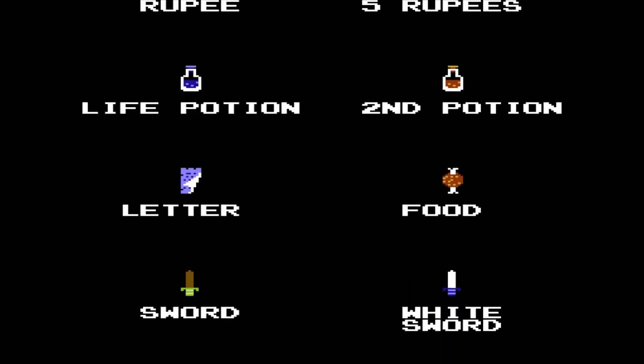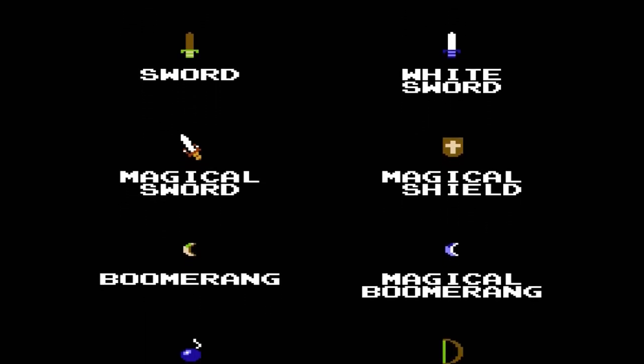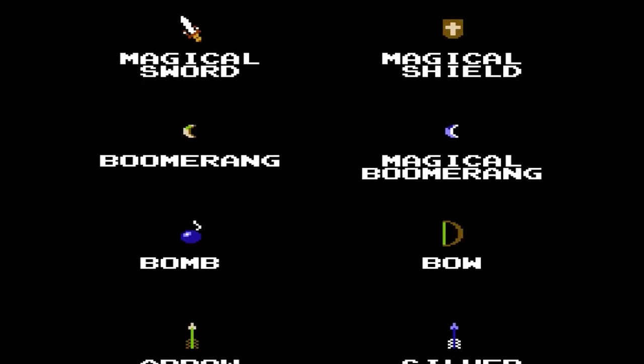It came out in 1987. Oh my goodness me, that was a long time ago. And of course, just showing up all the items and other stuff right here on screen.